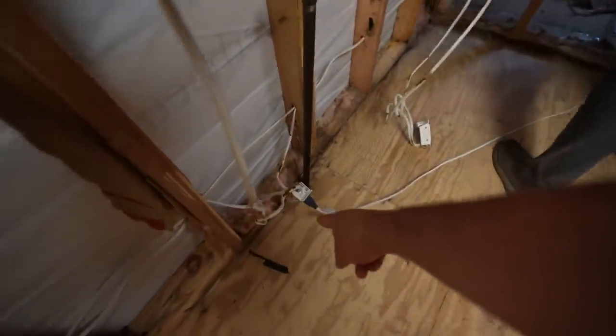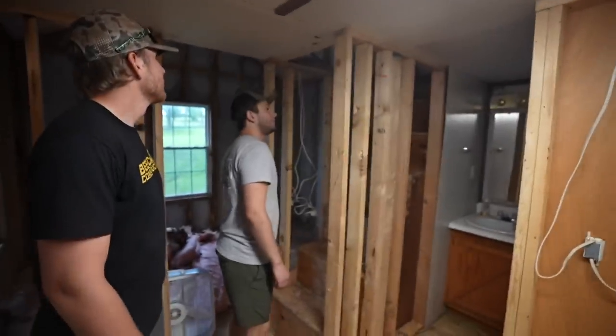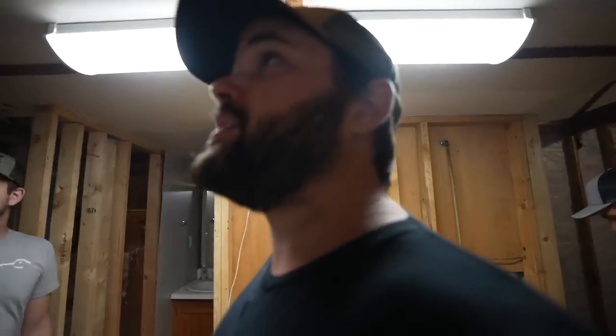Then we got one of these. You see, little burnt Romex action. I heard that's good. No, it's probably like every outlet. I'd say all the insulation was pretty burnt up. Wow. So Banjo's here. He hadn't been here since we demoed it.